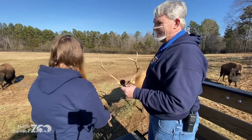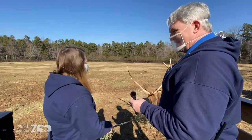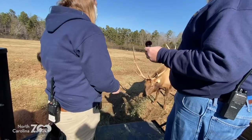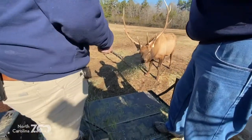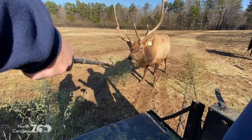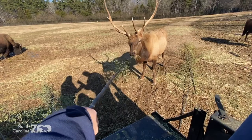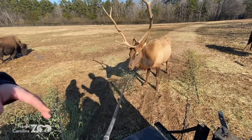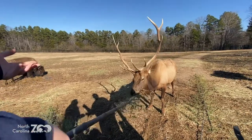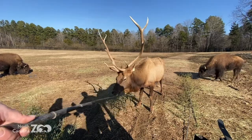Do they have a favorite? That's kind of an unfair question because you didn't know it was coming. Do they have a favorite browse? They all seem to like things a little differently. Some animals like things more than others. Grapevine is pretty popular with the animals, like muscadine vine, which grows native here. It's also fun for them to play with. So when Tommy has antlers, sometimes he will wrestle with the browse, which is pretty cute too. So not just food, it's enrichment as well. Yeah, for sure.